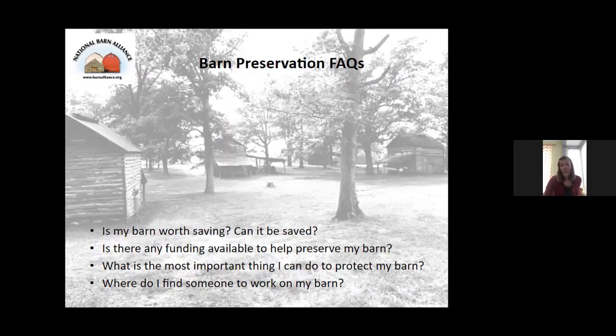But also one thing I recommend is if you see someone who's had some work done on their barn, stop and ask. I think that barn owners and farmers are pretty good at spreading the word. So definitely check that out.